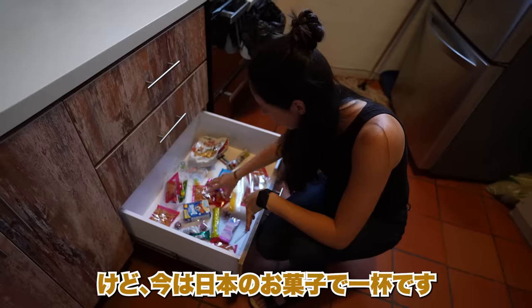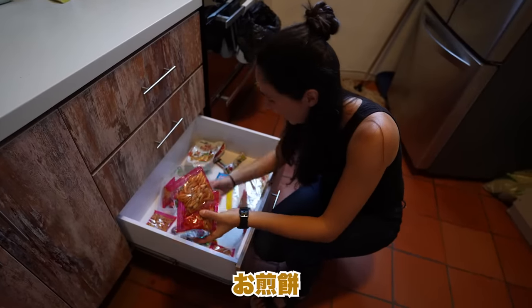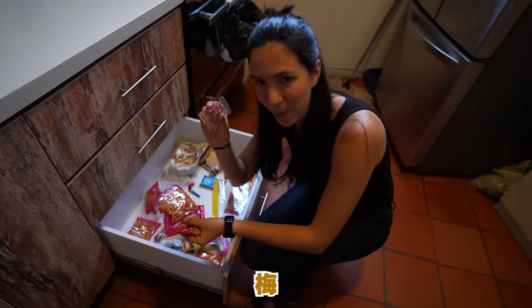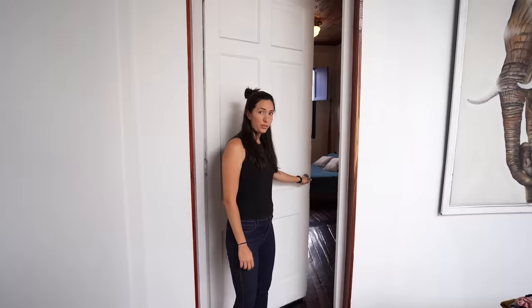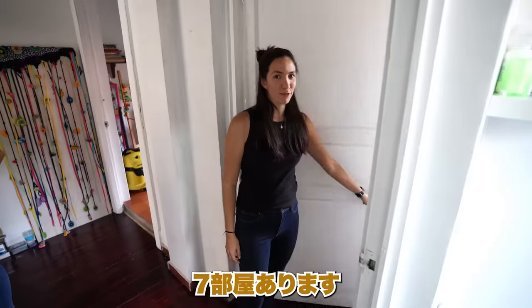This is one of my favorite drawers here in the kitchen, because it's filled with Colombian snacks. But right now, it seems there are more Japanese snacks than Colombian. This house has 1, 2, 3, 4, 5, 6, 7 rooms.